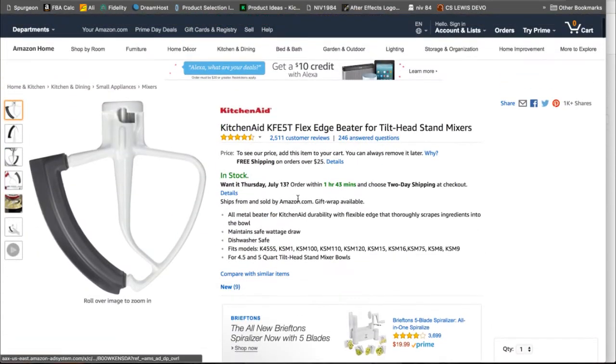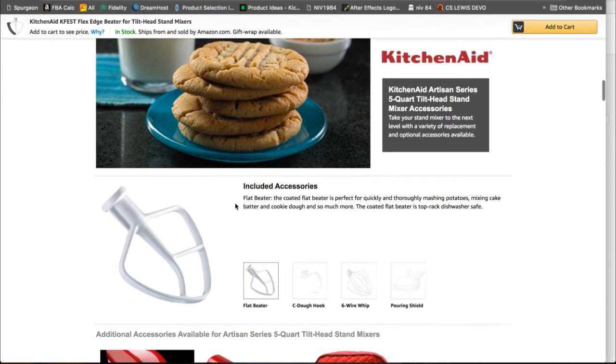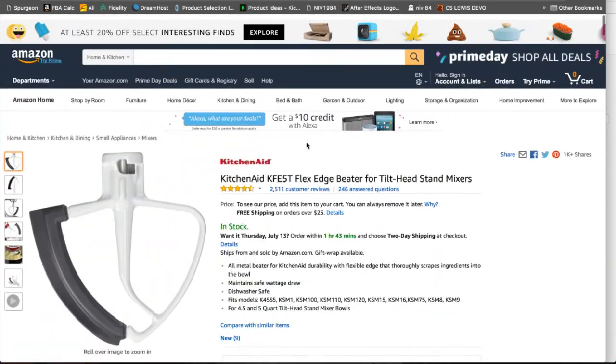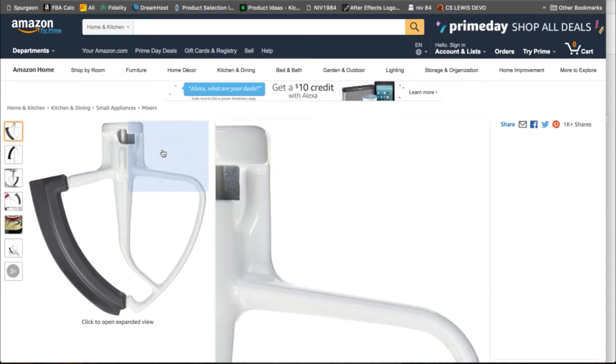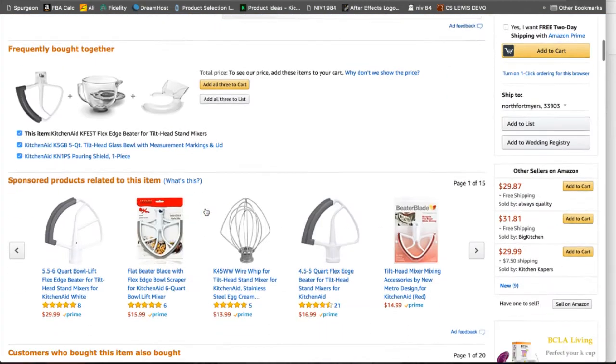KitchenAid, we'll go for some different products besides just the men's products of Sony. What I love about this is it is selling the whole. Maybe you've never heard that term before, but the old maxim goes, how many people last year who bought a drill actually wanted to drill? And the answer is none of them. All of them wanted a hole.